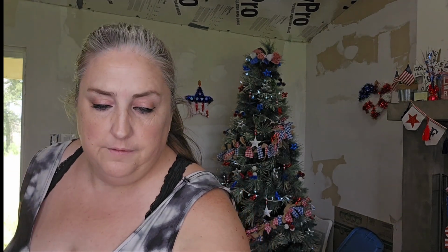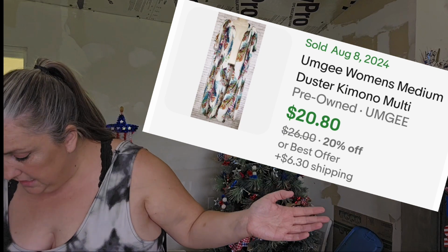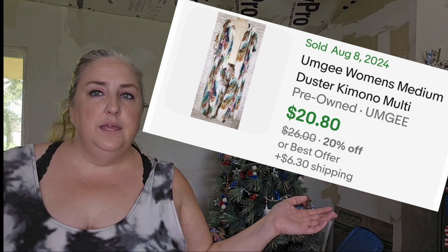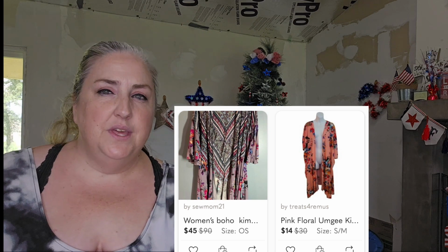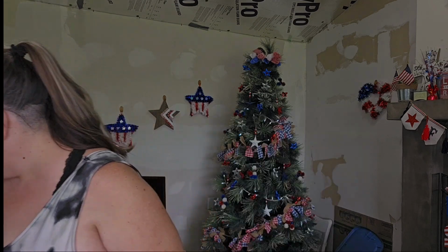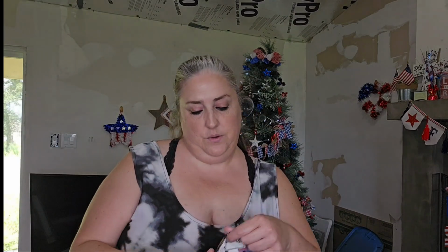So I did get this item for $4, and I think I can get somewhere between $15 and $30. It is a little unique. Again, seasonality could play a factor, but I do think I might still be able to sell it. I just don't know when I'm going to sell it is the question.